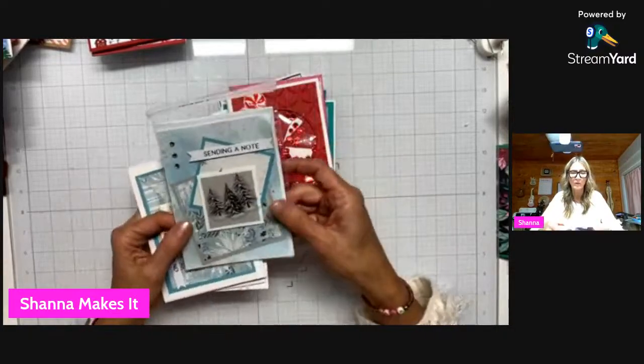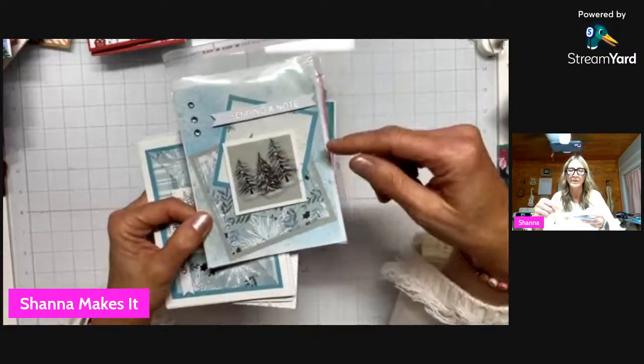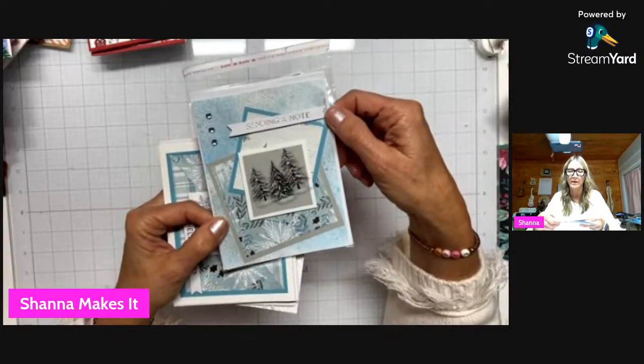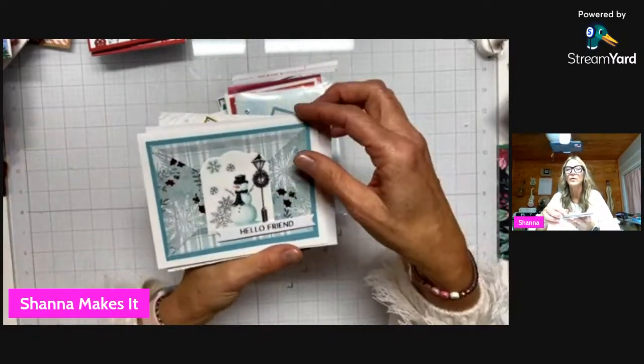And I have some winter ones that I made, and I think I did this last season as well. This is just some Hobby Lobby kit stuff that you can buy. Sending it out. That's like a winter scene. Hello, friend.